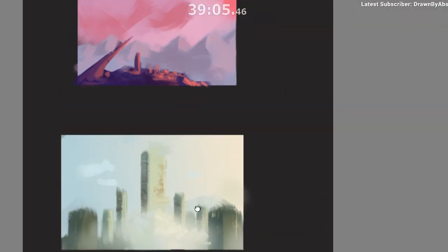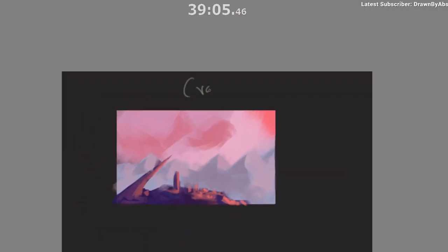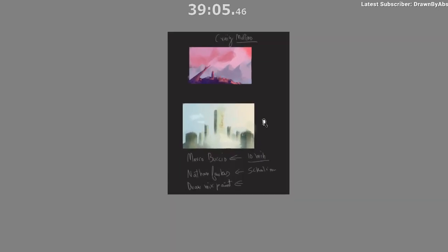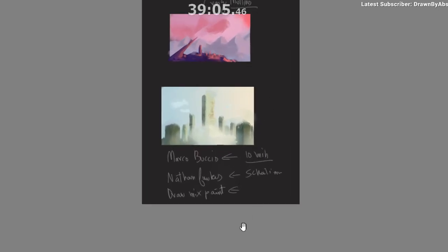Check out Craig Mullins's Schoolism digital painting tutorial. It's great. That's where I get my diffuse light information from. Anything I'm missing over here? The color roughs are from Nathan Fox. I learned roughs from him. Bucci basically for fundamentals. I think this is it, all I can think of for sources of information at least. Hopefully that helps.